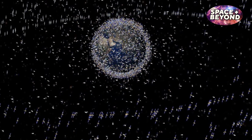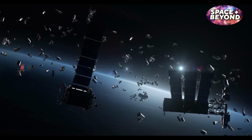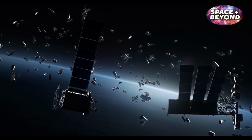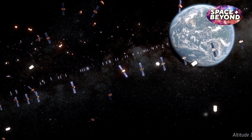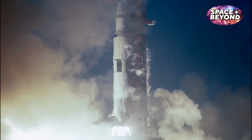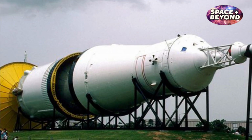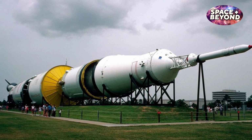Now, with tens of thousands of satellites traveling at 17,000 miles per hour, the chances of these satellites getting close to each other are a lot higher. There is larger debris, like the massive upper stage of Apollo 12's Saturn V rocket. It is still in orbit and is expected to return within the next few decades. But this material is easy to dodge as space is a big place.